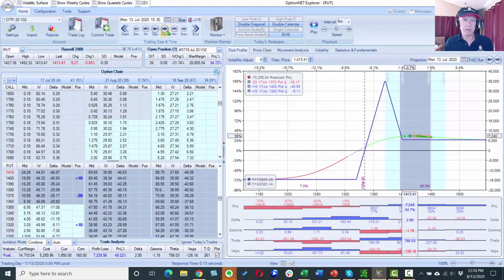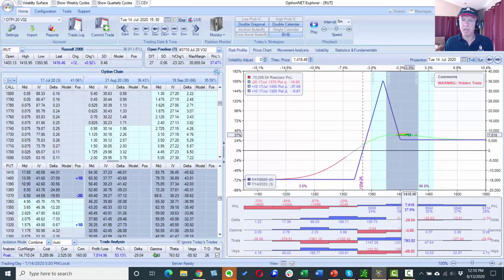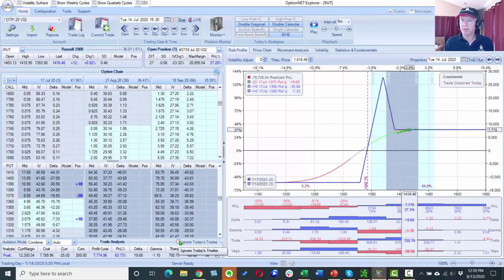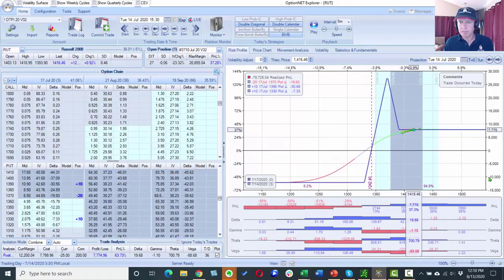Pull back a little bit, not a big deal. This day here, we are solidly negative delta again. We're going to do the rollback, and we're also required to roll in our 1320s to 1330. So we're just going to do a condor order here and come into something like this. Again, notice we're only about $12,000 into the trade.